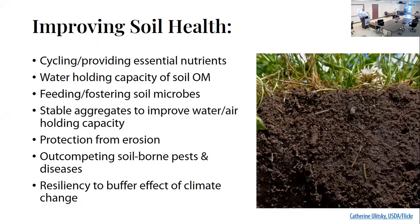So, improving soil health. Lots of presentations and lots of discussion on this topic in the last number of years, but of course, what is involved with improving soil health? We're looking at improving and cycling essential nutrients, providing essential nutrients through your organic matter and soil microbial community. We're looking at the water holding capacity of soil organic matter. We're talking about the soil microbial community and how they can feed and foster our plants and foster the microbial community itself to outcompete, say, bad fungi or bad bacteria that we don't want.